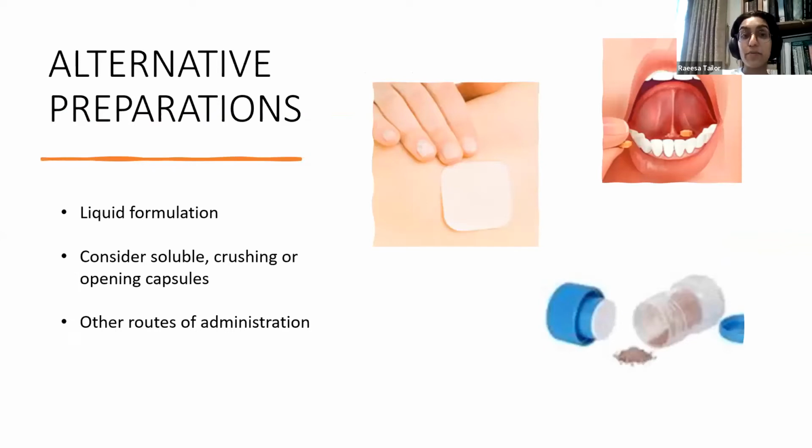So examples of alternative preparations are liquid formulation. Just thinking about it pharmaceutically, the reason why we don't like modified release tablets and why we may consider switching to a liquid formulation is that it's one less step for your body to undertake in order for it to be absorbed. The tablets don't need to be disintegrated. They're already a liquid formulation, and there's a chance that you will absorb it a bit better and quicker.